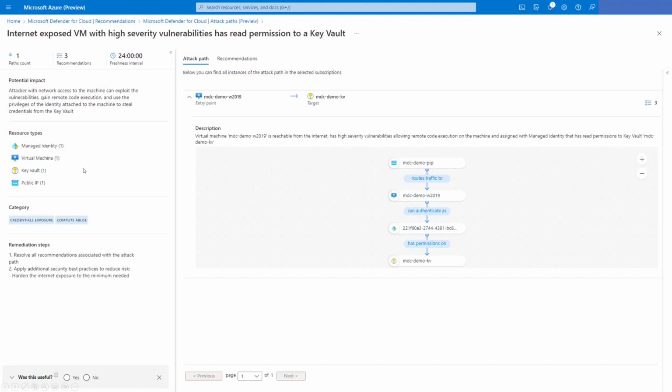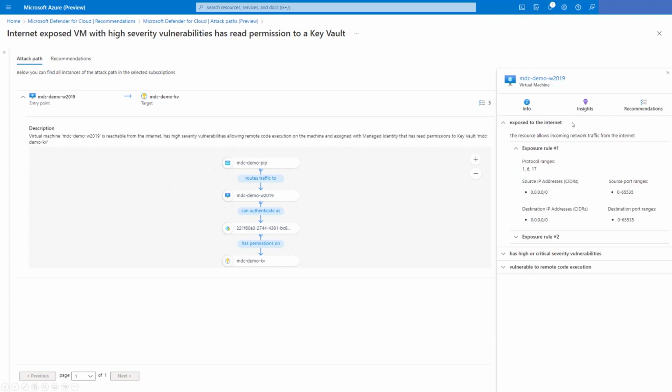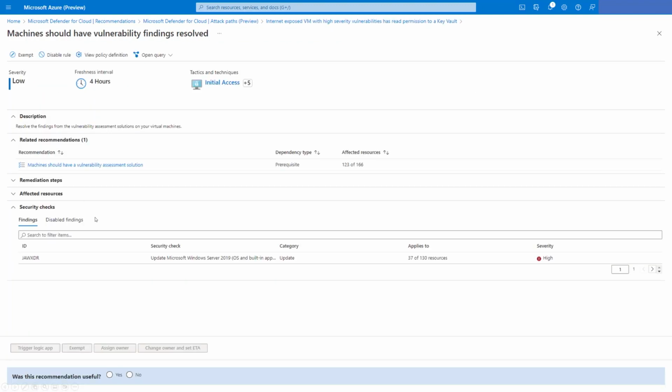In this attack path, Defender for Cloud found a virtual machine which is vulnerable to remote code execution. In addition, the machine is exposed directly to the internet and even has permissions to access a key vault. This severe combination of issues allows an attacker to exploit the vulnerability and move laterally in my environment. As a result, Defender for Cloud suggests I resolve the vulnerability immediately before resolving others. To remediate, I will go to recommendations and take action on the Defender for Cloud recommendations for this attack path.